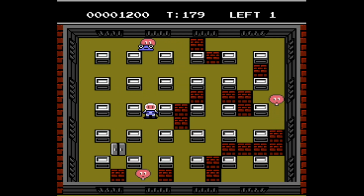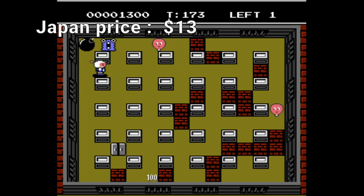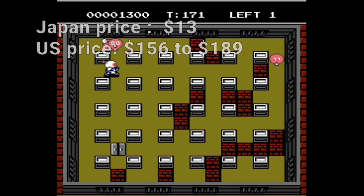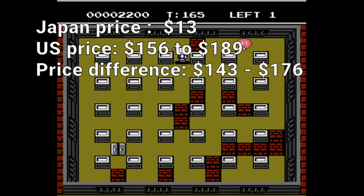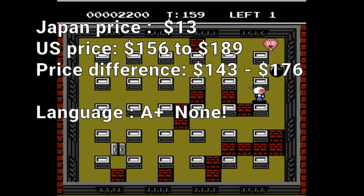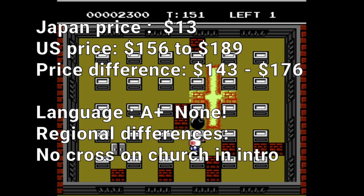Bomberman 2 by Hudson. The Japanese price, roughly $13, while the American price is $156 to $189. That's a price difference of $143 to $176. I give it a language-friendly rating, A+. No problems. The regional differences, there's almost none. There's a cross that was removed on the church in the US version.